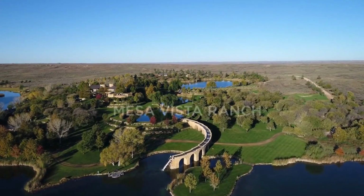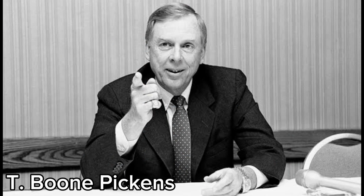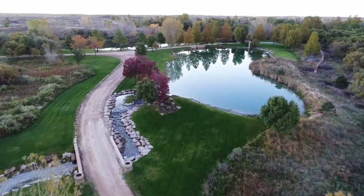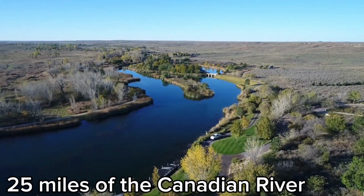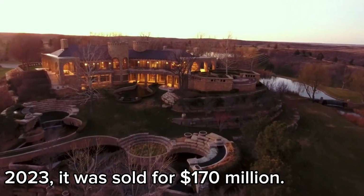Number 7, Mesta Vista Ranch. This massive ranch used to belong to a really rich oil guy named T. Boone Pickens, who was also big on giving back. This place is like a mini country right in the Texas Panhandle, covering more than 64,000 acres of land along 25 miles of the Canadian River. In 2023, it was sold for $170 million.